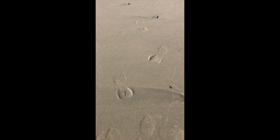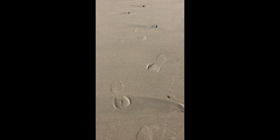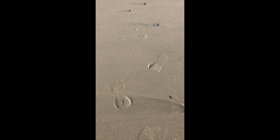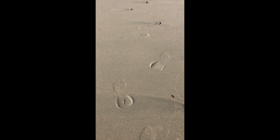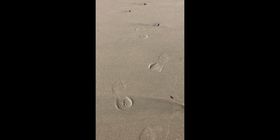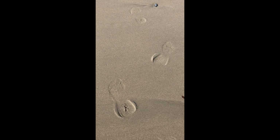So just one more footprint shot: we want them straight ahead instead of toeing out like that. Footprints in the sand, if you've got some sand, are actually a great way to test it out: take a walk in the sand, turn around, check out your footprints and see how they look. It's a little sand test for you.